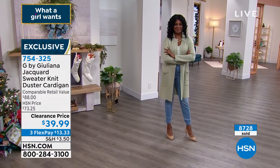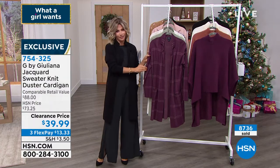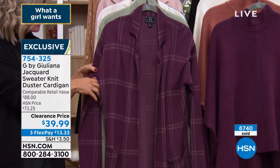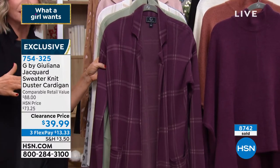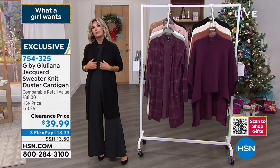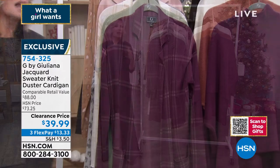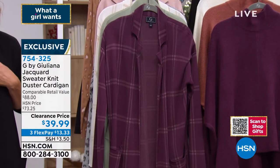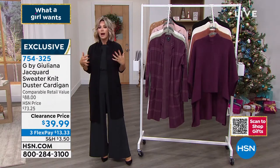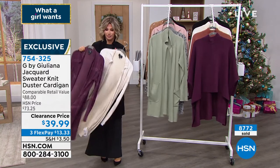Another big trend going on right now is the plaid. Everybody's jumping on this bandwagon of the plaid. I am too, I love it. I see a lot of the younger girls wearing it and they have the oversized, they're usually done in like a flannel or a wool blend and then they've got the pockets in the front. I love that look, but I want something designed for me that's a little bit more upscale, a little bit more elegant. That's what these two plaids are doing for us, Giuliana.